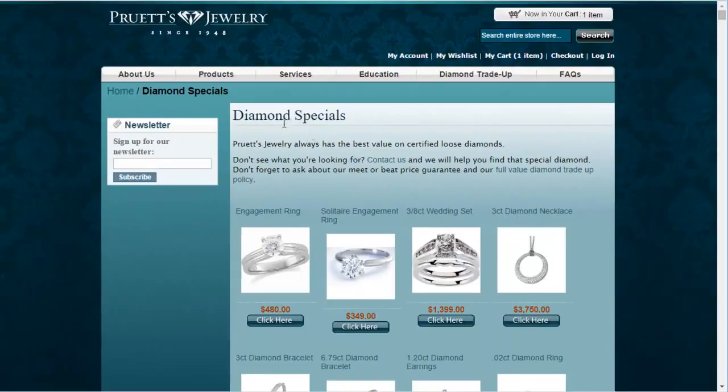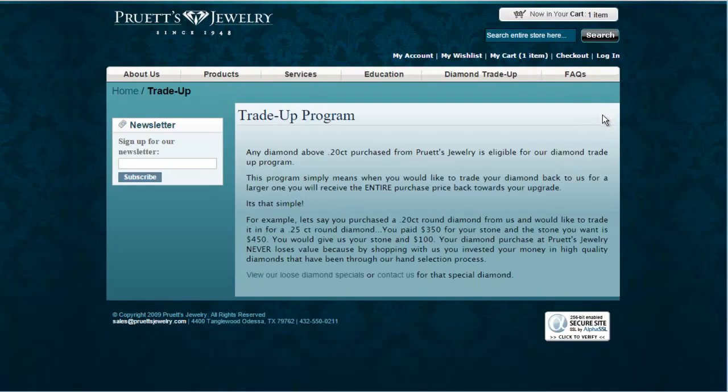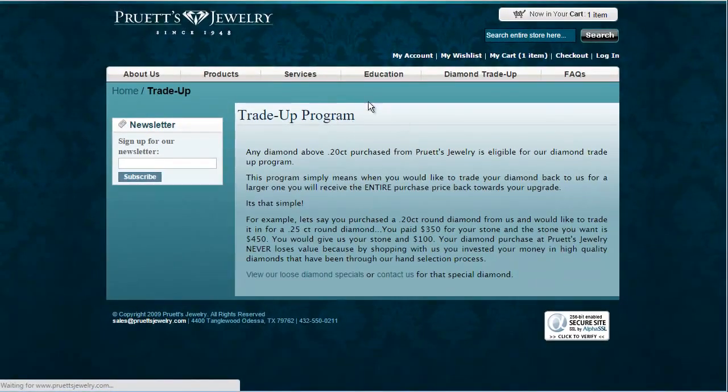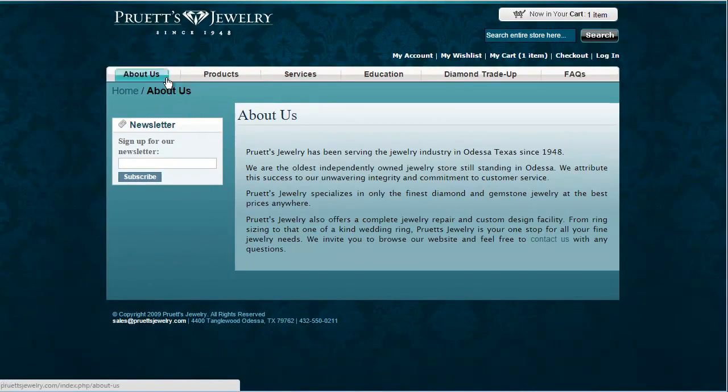So this was probably supposed to be some kind of a Diamond Specials widget or snap-in, and it is non-functioning now. Because this link here says view our loose diamond specials, and when I clicked over to it, it turned out to be the entire product catalog. So something is certainly wrong there.